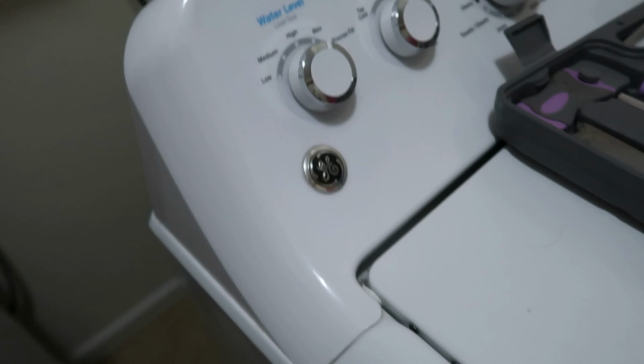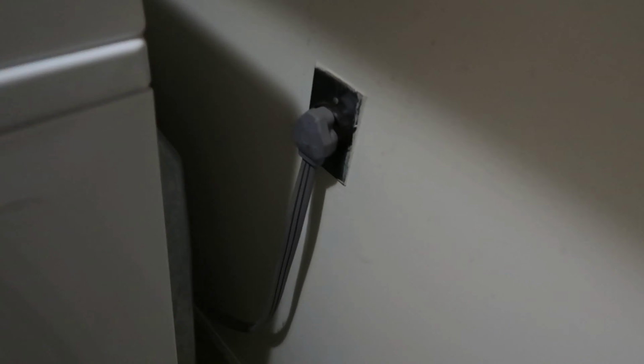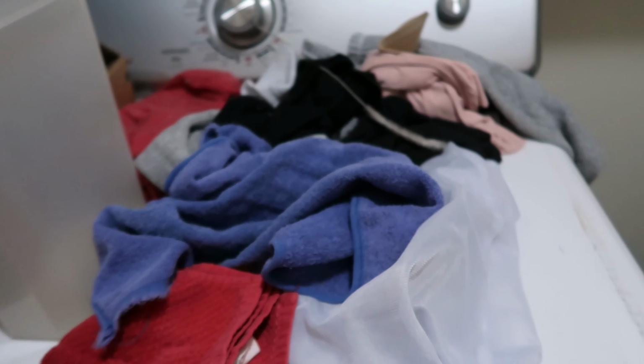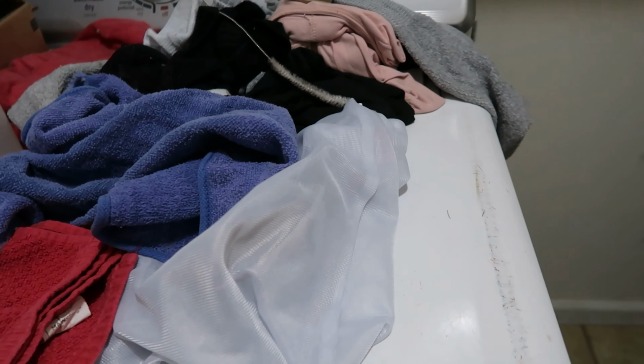But another thing is, I've already got the washer pulled out, and it'll pull out a little bit more, I just found out. I'm going to try to get back here and use the vacuum and vacuum out behind the dryer. It's something you're supposed to do routinely anyways. And I try to make sure to do it at the holidays every single time.